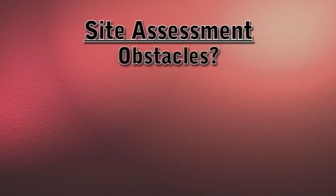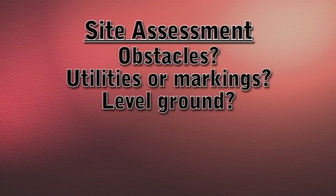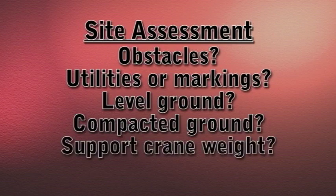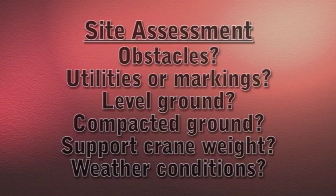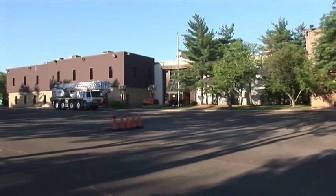Are there any unmentioned or unexpected obstacles? Are there any utilities or underground markings? Is the ground level? Is the ground compacted? Will the surface support the weight of the crane? What are the weather conditions? If everything is good, move the crane into position and set up.